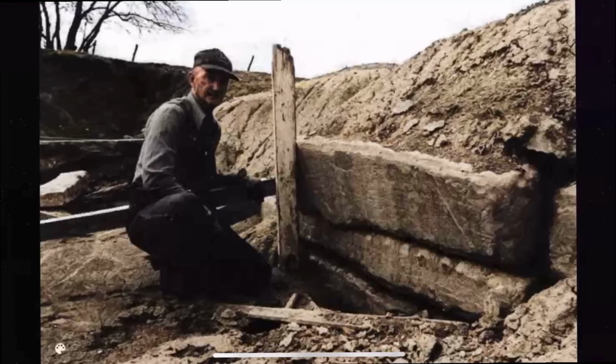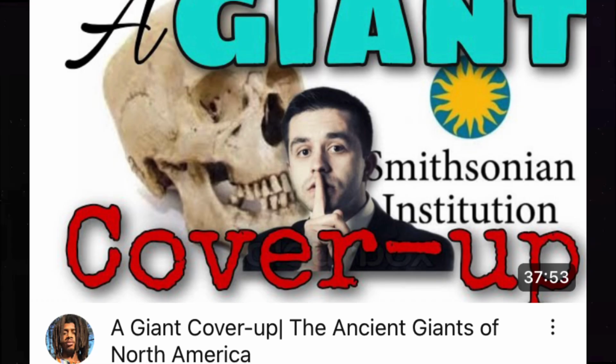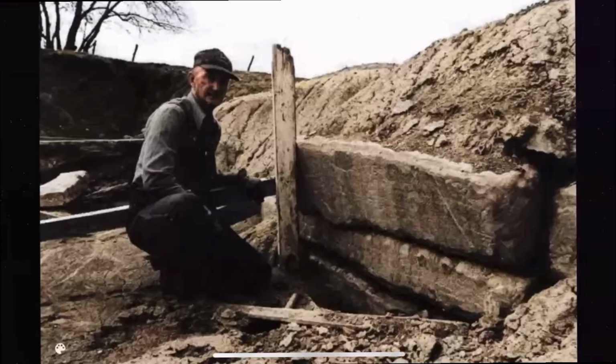This is no joke. They also found the skull of a giant in Rockwall, Texas as well. And I believe I talked about that particular article in my video where I explained all the newspaper articles about giants found in North America. But anyway, that's not the point. The point is, look at this, man. North America has a history that is biblical. You don't find stuff like this anywhere else.